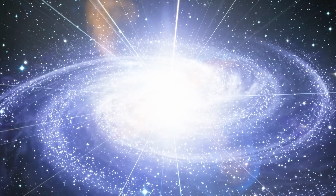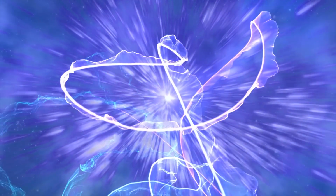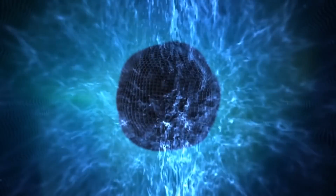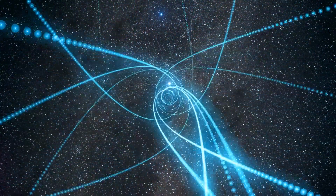Of course, there are some crazy and exotic possibilities, like topological defects from the Big Bang or mysterious interactions within dark matter. Scientists are exploring wild ideas as well. Who knows? Maybe it's really some crazy twist of physics.